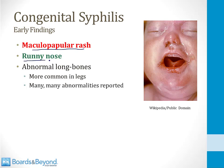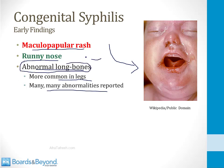The second one is a runny nose. These babies have severe runny noses, and that's something that usually will stand out in a board question. And then finally, they often develop abnormal long bones. So the bones don't grow normally if this infection is present. This is more common in the legs, and there are many, many abnormalities reported. You can read about all of them if you wish. But if they describe any sort of abnormal bones of the legs, along with these other two symptoms here, that's usually enough so you can recognize a case of congenital syphilis.